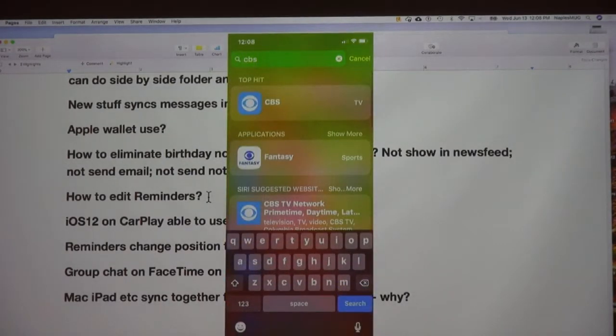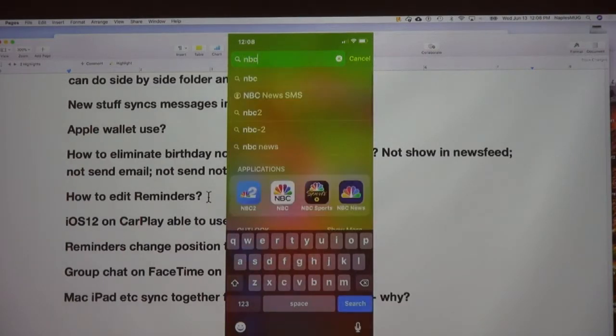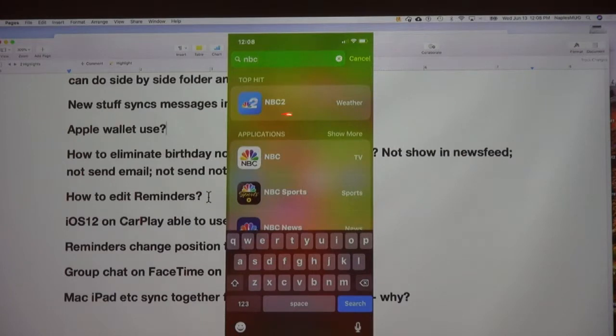Let's try NBC. It tells you. I search for NBC, it shows me NBC. If I touch that, then it shows me NBC is in the weather app, or also in the TV applications and TV. Oh, I got it, brilliant.